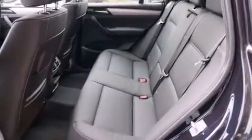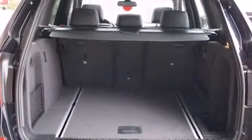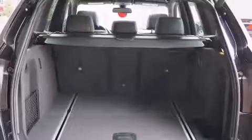BMW prioritized comfort and style by including a built-in garage door transmitter, automatic dimming door mirrors, high-intensity discharge headlights, a power liftgate, rear wipers, and power front seats.